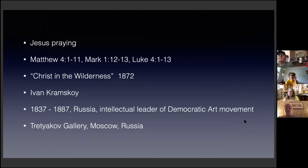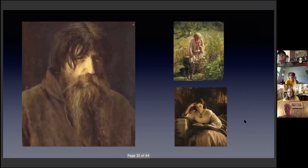So the Christ in the wilderness, the temptation, is in those three Gospels. But again, this could have been anywhere because it's just Christ by himself alone. Some other paintings this guy did. Mostly it's the common people, because that's where the money came from, to paint that type of scene, rather than something based on scripture.